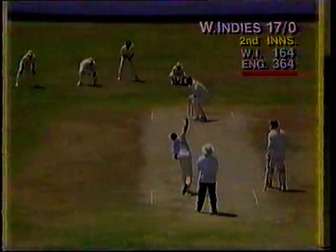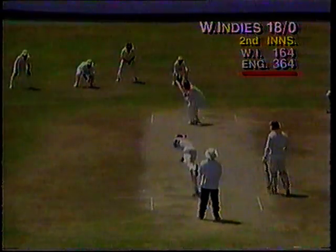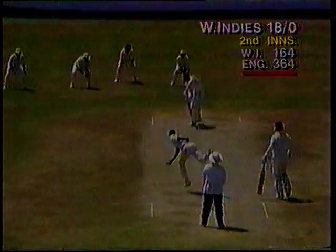There's no third man, that's 4. They're keeping low, but just squeezed away by Grenage. Yes, it was well played because the ball did keep low, and by the time Grenage got a bat to it, it was really a thick outside edge and all along the ground.